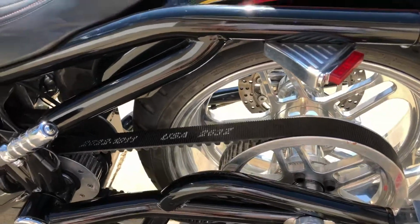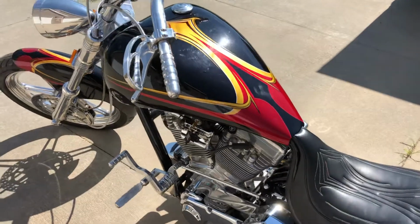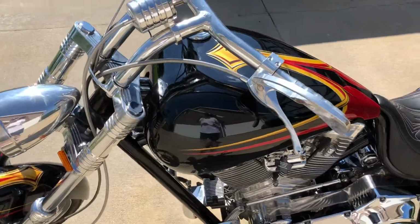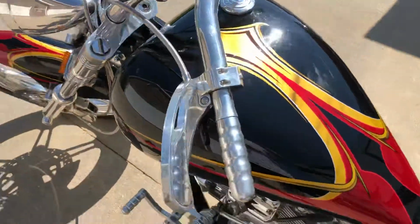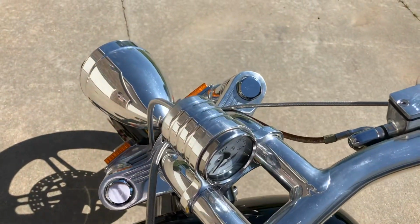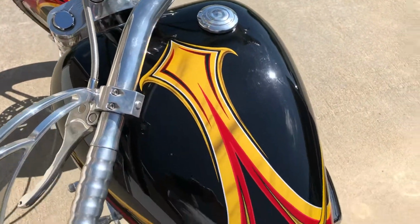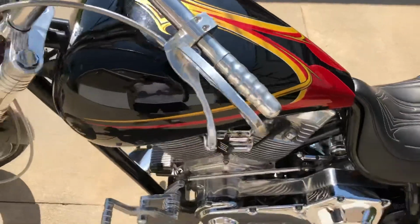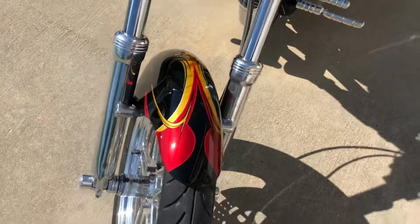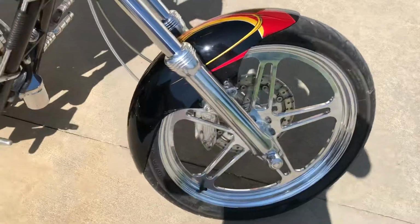The ride's nice. We live here in the Ozarks. The roads are all twisty, and this bike handles them great. All custom controls and mirrors and grips and bars. The bike has 7,200 original miles on the odometer.